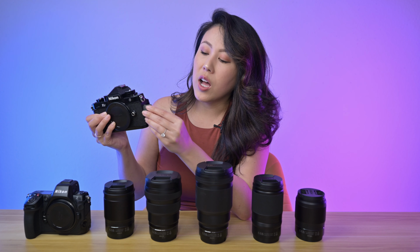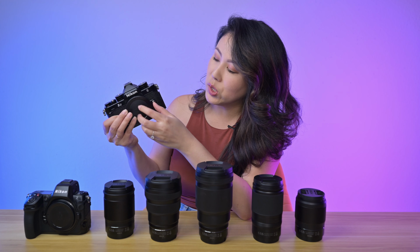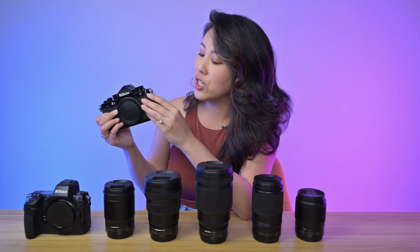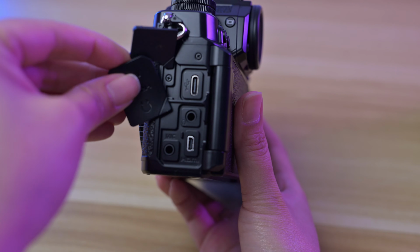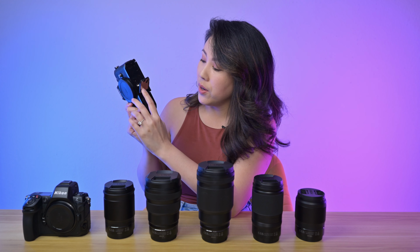I will say there are a couple of features that you do sacrifice. For instance, there is no sensor shield, so unfortunately when you do take off the lens, there is no shield that blocks the sensor. You have one USB-C port instead of two, and this one's more for transferring files. There's also a dual card slot that holds both an SD and a micro SD card.